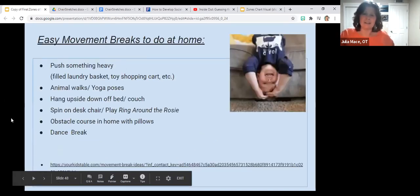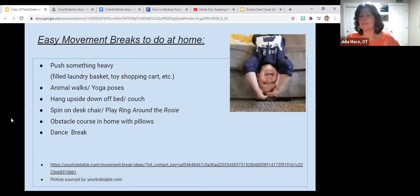So this slide here is a link to an article that shares over 50 easy movement breaks that you can do at home. And I just want to touch base on a few. An example is having them push a heavy object around, such as a filled laundry basket, doing animal walks or yoga poses, hanging upside down with their head off the edge of the couch, spinning in a desk chair, creating an obstacle course in the home with the couch pillows, for example, or doing a dance break.